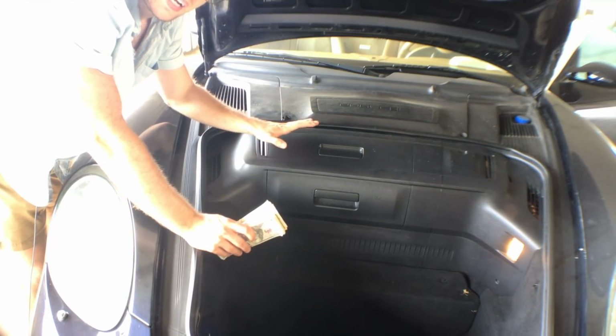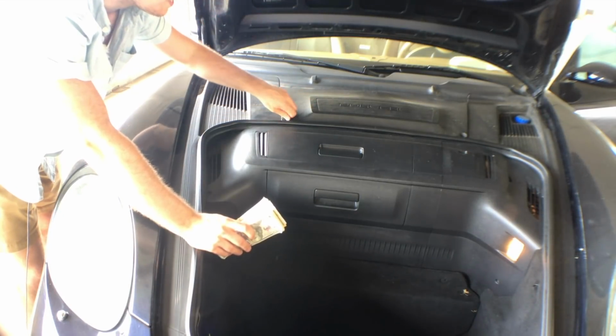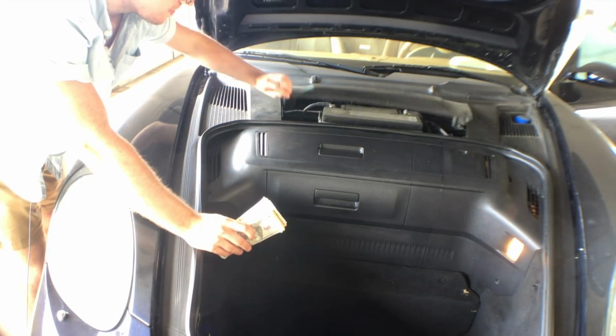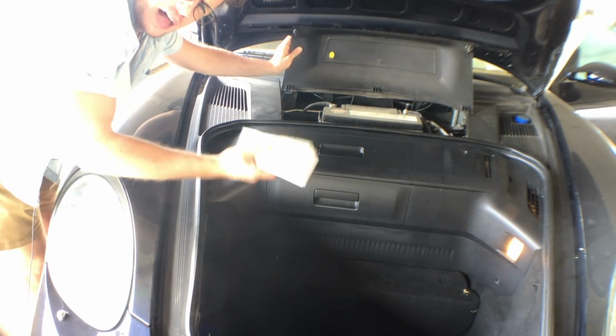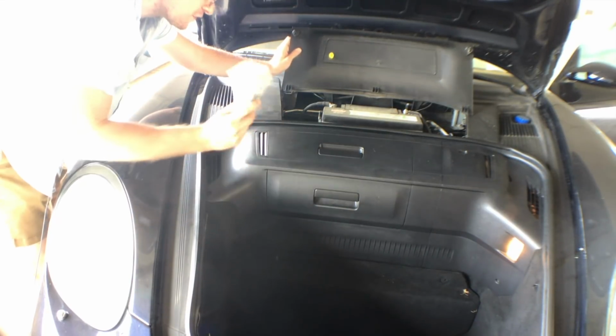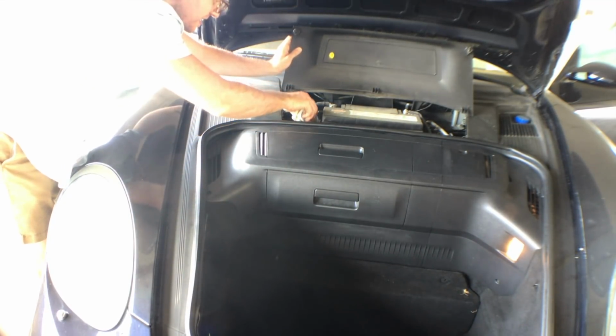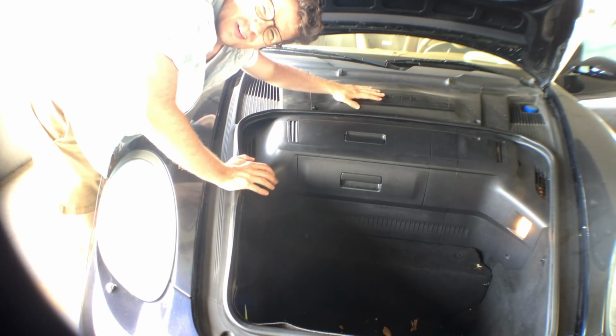Now, the next place is really only recommended if you're in a desperate situation, since it's right here alongside the battery. Generally, it's not a great idea to put flammable objects next to a bunch of electrical circuitry. So if you really need to, you can put it in next to the battery, but I don't really recommend it.